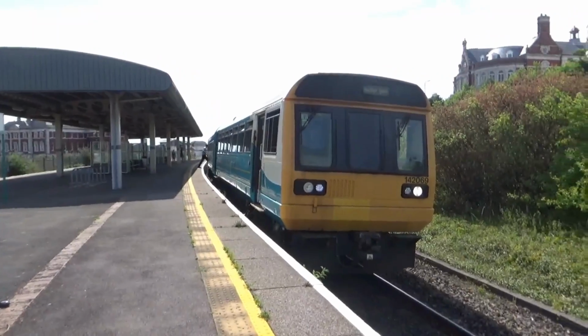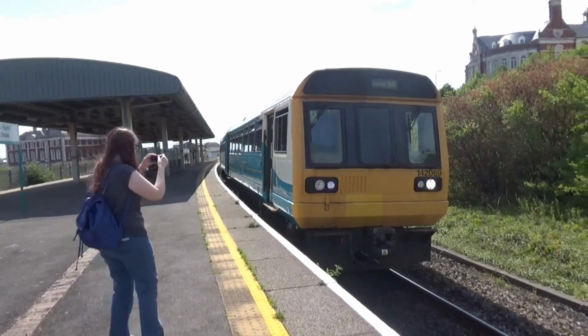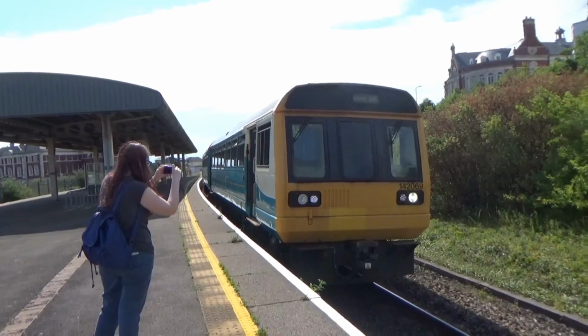Right, departing now is 142069 on the 1533 Arriva Trains Wales service to Merthyr Tydfil from Barry Island.